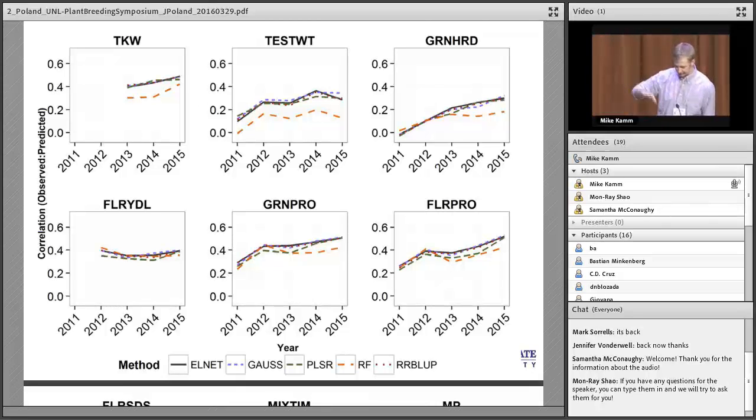You can see varying levels, this general trend. A couple things I want to point out. There's a general trend as we increase the data. And remember, this is going from, in the first year, we had about 500 lines in the training population. By the time we reach the last year, we're up to over 4,000 lines in the training population. So this idea that having a large and really large training population is very important for getting good predictions, and we can see that the predictions go up and up each year.